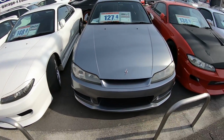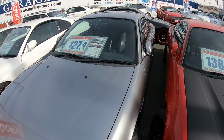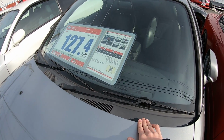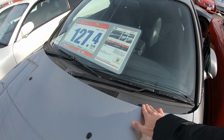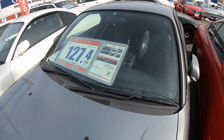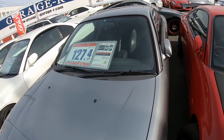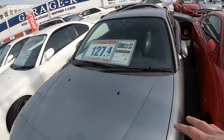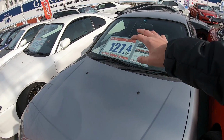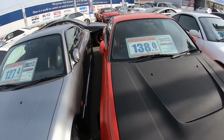Moving over here, we have another S15. They want about $12,000 USD for this one. And kilometers, 133,000. And this one has a 6-speed transmission as well. This is a Type S base, with the S15 turbo engine swapped into it. So that's why it's a little bit cheaper, because it's 12 grand, right? Instead of being like, you know, 14, 15 or so like that.